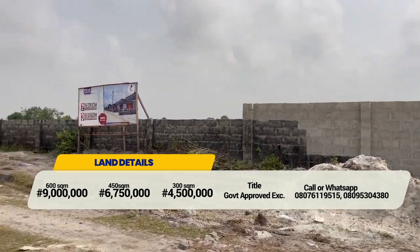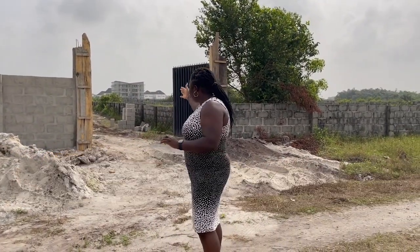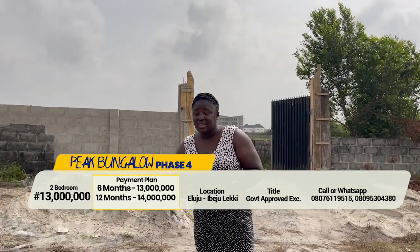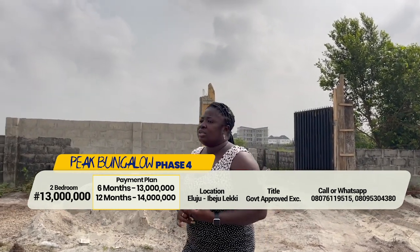You have seen the road. Like I said, it is a good investment for you. I'll show you guys inside. They're going to start work very soon, and I'll be giving you guys updates on the estate as it goes. Of course, the estate is at the back of this estate.